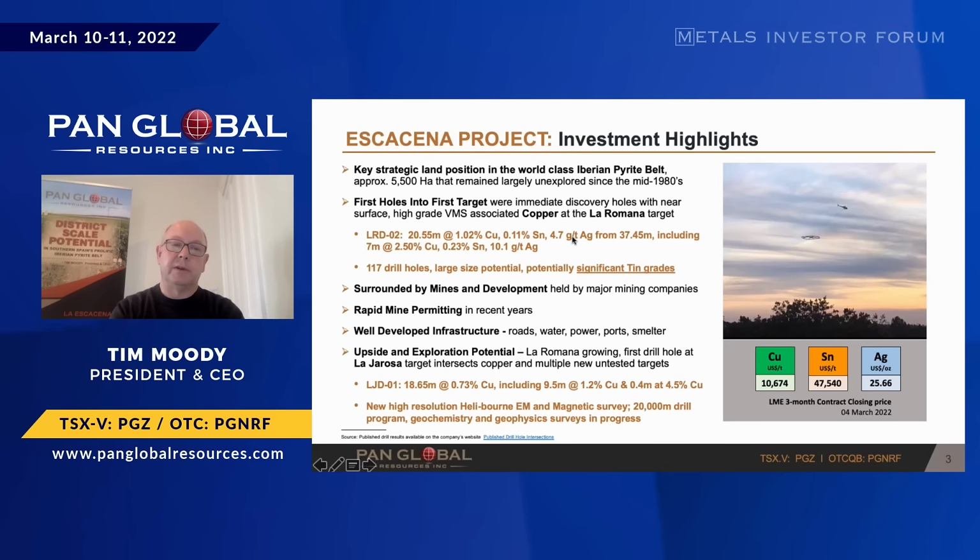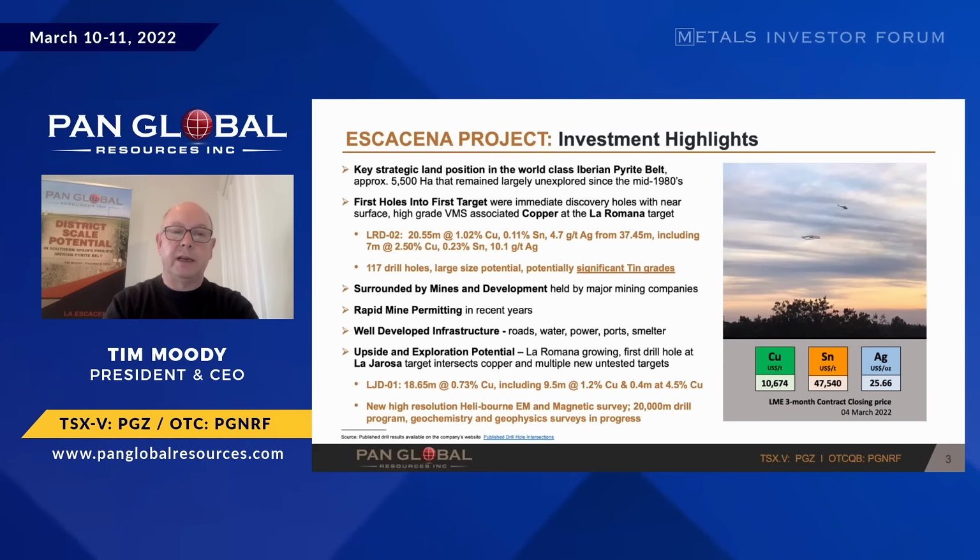The project is, in general, surrounded by other big mines and development projects held by major companies. The area is excellent. It's a mining area, with a very good track record for permitting new developments. It's got excellent infrastructure, and the good news here is we've still got plenty of upside at La Romana, which is where most of our attention has been. And now we've got a lot of exploration potential in the surrounding area, which we've only just started to hit.